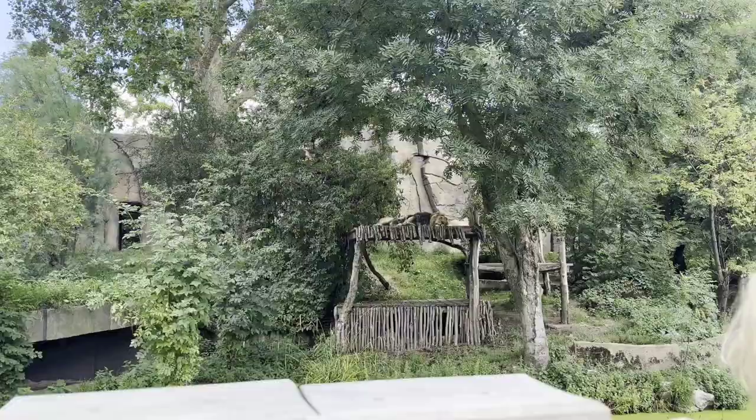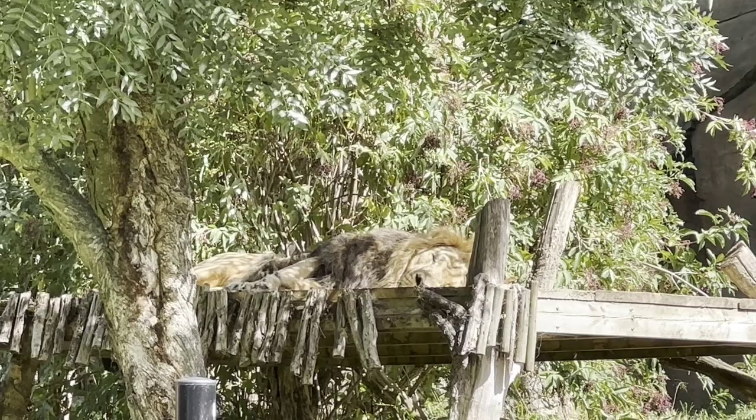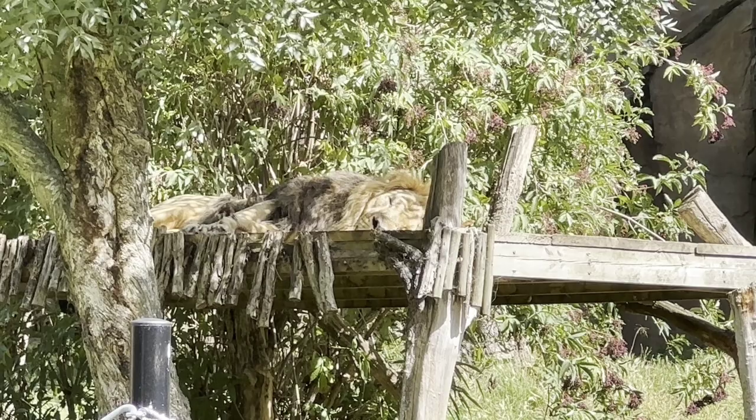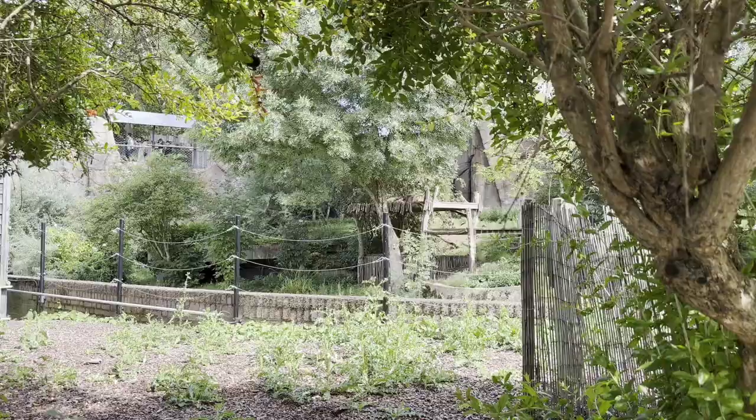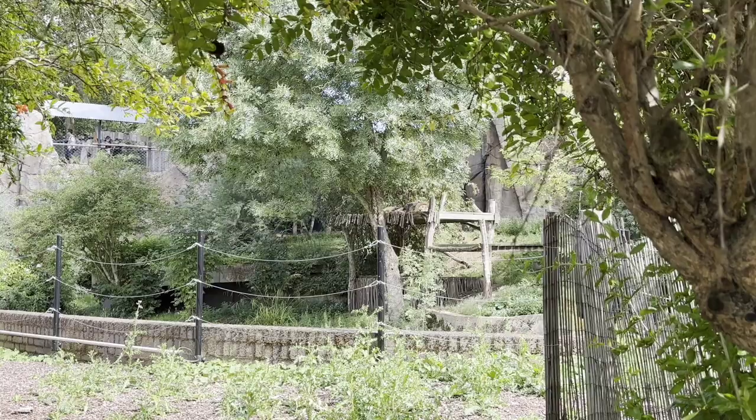The Gujarat lion, also known as the Asiatic lion, is a magnificent big cat that lives in the Gir forest of Gujarat, India. These lions are special because they are a little different from the more famous African lions you might have seen in books or movies. Gujarat lions are smaller and have a unique fold of skin along their bellies, making them very special indeed.